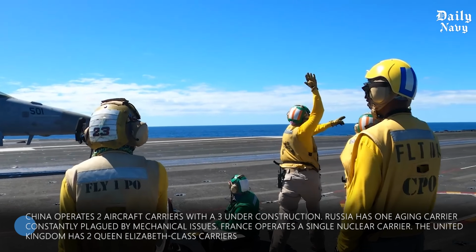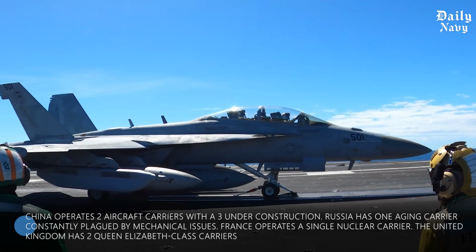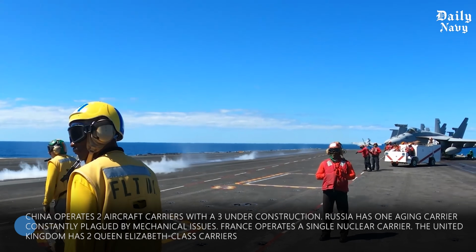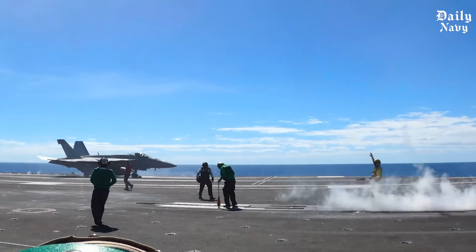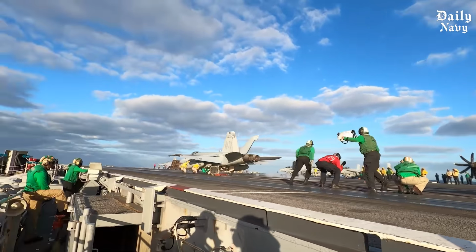China operates 2 aircraft carriers with a 3rd under construction. Russia has 1 aging carrier constantly plagued by mechanical issues. France operates a single nuclear carrier. The United Kingdom has 2 Queen Elizabeth-class carriers. None match the operational tempo, capability, or storm readiness of U.S. carriers. The U.S. Navy's experience is unmatched.